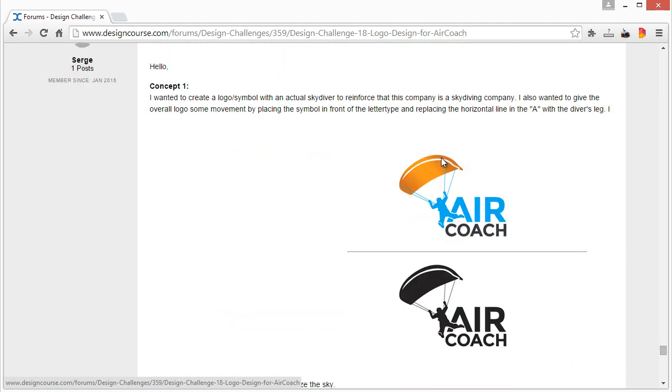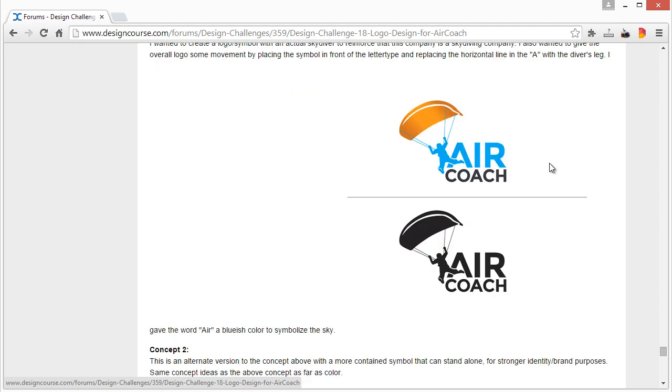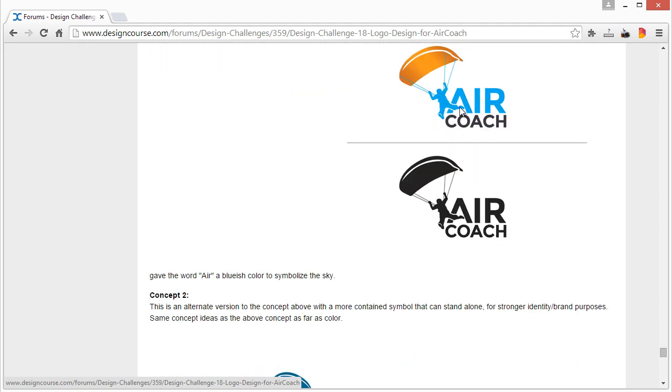All right, so looking at this, reading this really quickly, I understand that the leg is supposed to serve as a part of the A, which is kind of cool. One thing I don't like is the colors, and especially the strings.